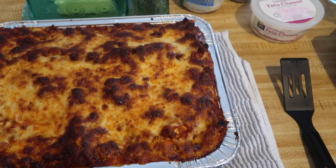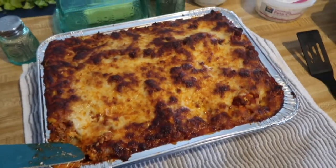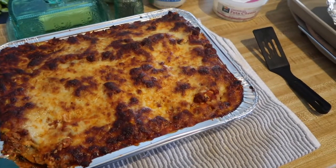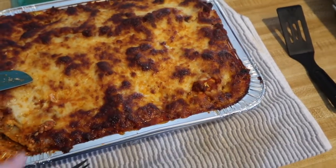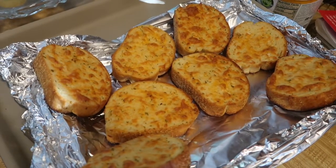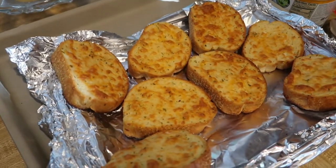So these are ones we have to obviously pre-cook because I've just found that when I put them in uncooked, the lasagna just gets super watery, and I like it to be a little firmer. I like it to hold its shape. So made this, used up the rest of that pasta. We had some cheesy garlic bread. I can make garlic bread, but I don't know, just wanting that.